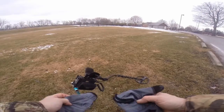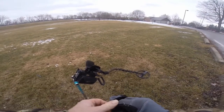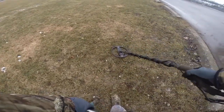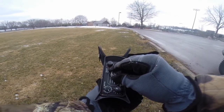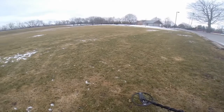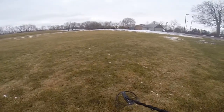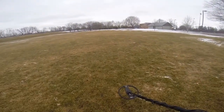Well, I'm down to my last pair of dry gloves. So we'll have to, it's starting to snow and a little bit of rain in it too. Oh, gotta turn the machine on. We'll go back to mode 1. It gives me a little chirp, and we know it's ready to go. Here we are. Okay, I gotta try over here.